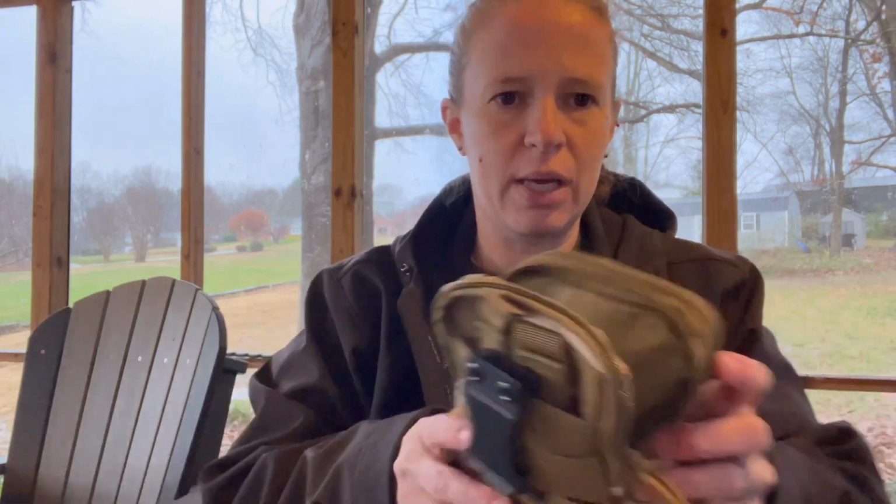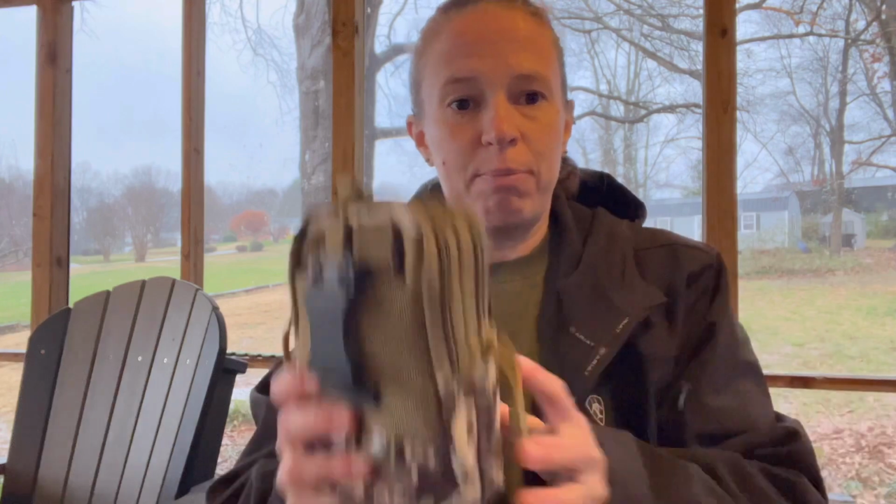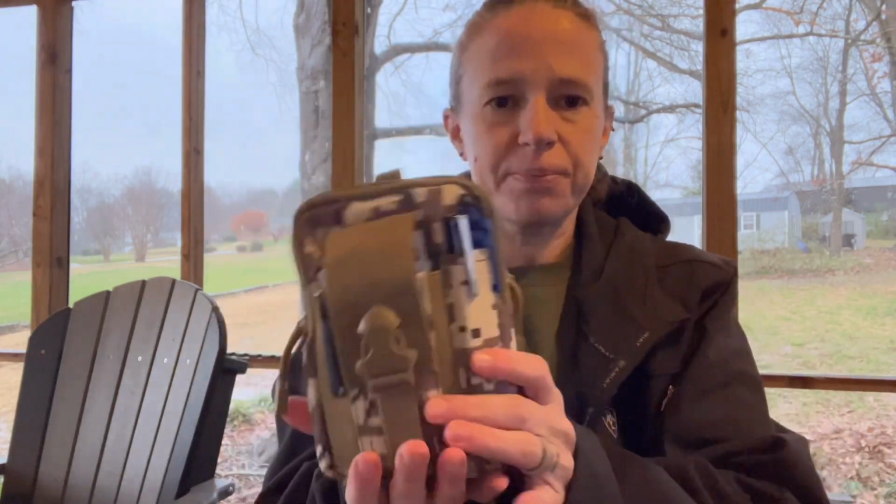Everything kind of tucks away. You can't really even tell. So I have plenty of room to add more if I need it. And this is not crazy heavy, and it does pop on my belt right there.